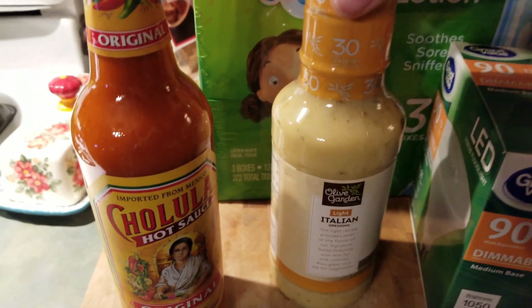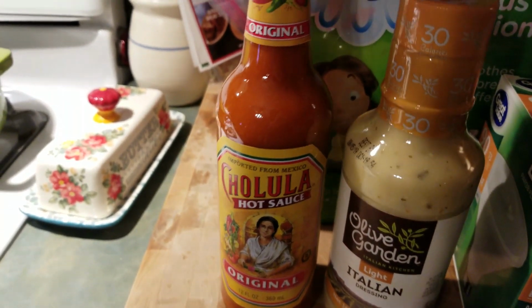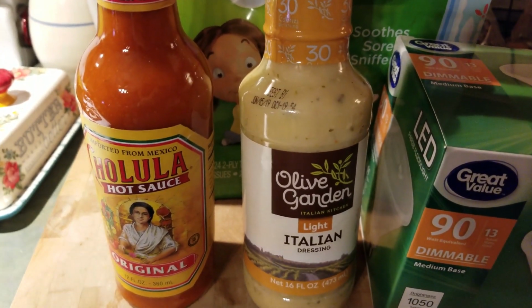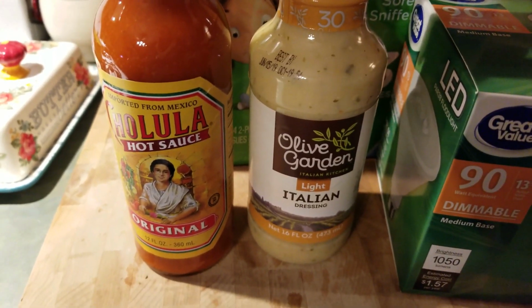A 3-pack of Kleenexes, because I am going through them like crazy. And then this week, the only 2 things I got on Ibotta rebate are the Cholula hot sauce and Olive Garden dressing. So I got the light version. So hopefully it tastes just as good as the full flavored version, but we will see.